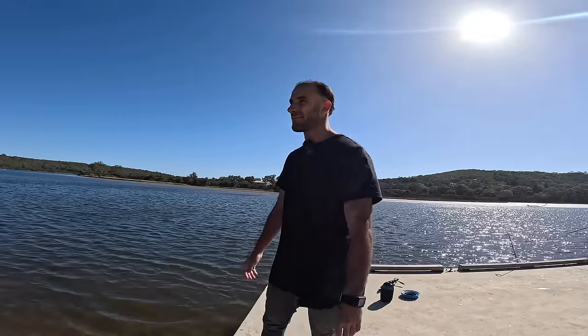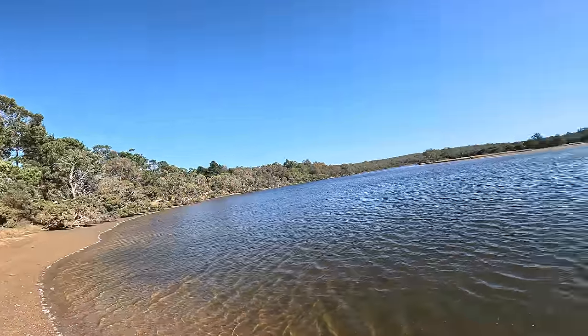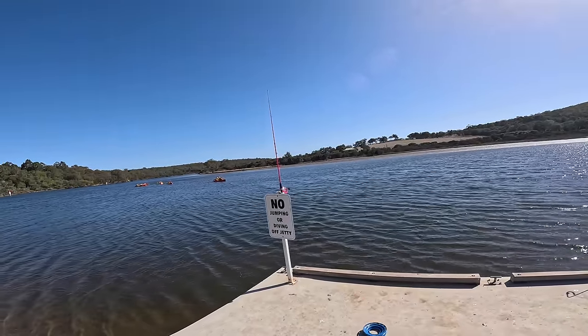I don't know if you guys know this, but I'm staying at this caravan park and my van is literally, like, there's the car there. So I rang up Alex and I'm like, go get me some squid. Hey, that's gonna go. Come on, bait.